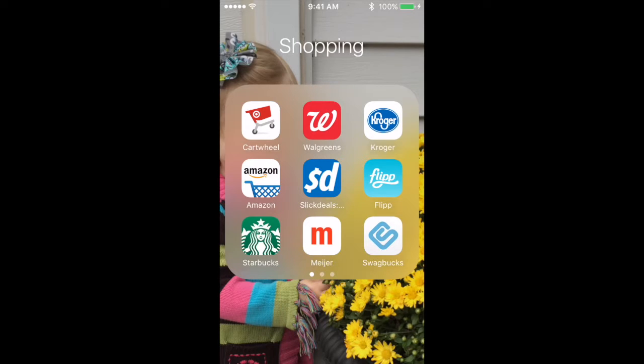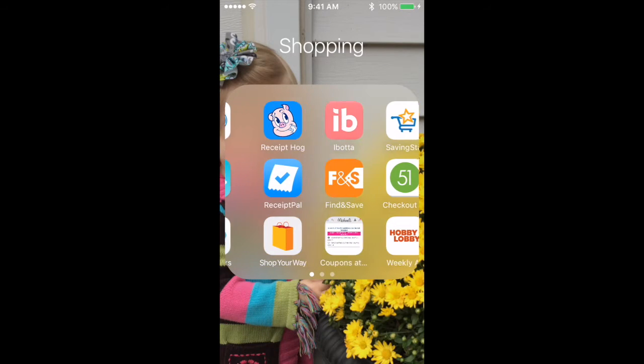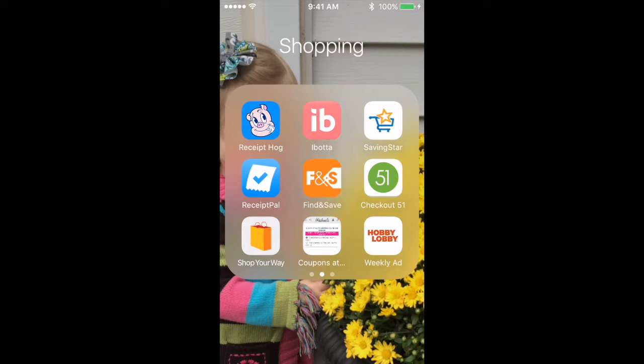Swagbucks, which I love working on for free points. Receipt Hog, Ibotta, Savings Star, Receipt Pal, Find and Save, Checkout 51, Shop Your Way. All of those I've used at different points in time to get money back for shopping that I've done. Coupons at Michael's and Hobby Lobby. I go there quite a bit, as you can imagine. So I love being able to pull up their coupons there.